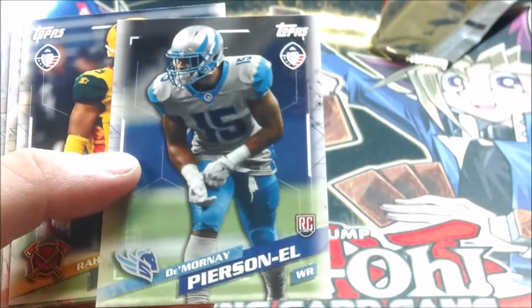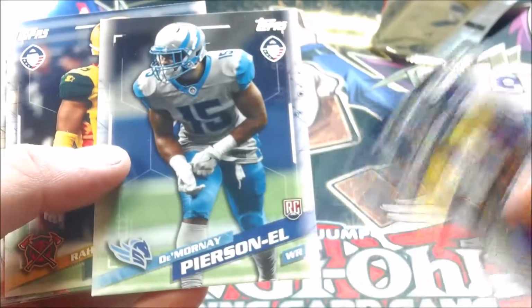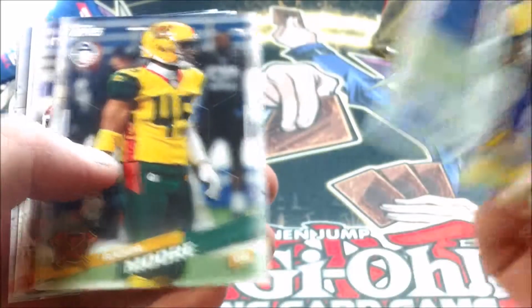Oh, he signed with a team too. Monterey Pierson-El. I remember his last name because of the hyphen with the L. He's a wide receiver. I can't remember which team he signed with, though, but he signed with an NFL team.